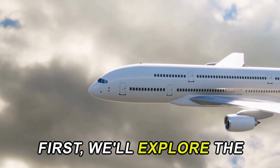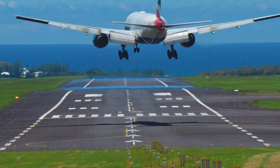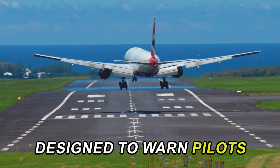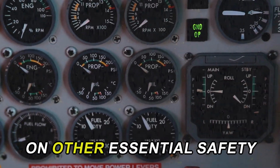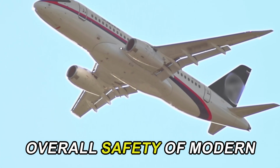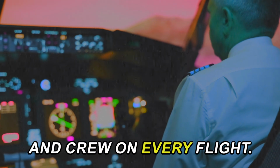First, we'll explore the Traffic Collision Avoidance System, which helps prevent mid-air collisions by alerting pilots to nearby aircraft. Next, we'll discuss the Ground Proximity Warning System, designed to warn pilots of potential ground collisions, ensuring they maintain safe altitudes during flight. Additionally, we'll touch on other essential safety features, such as enhanced vision systems and emergency locator transmitters, that contribute to the overall safety of modern aviation. Together, these systems create a comprehensive safety net, protecting passengers and crew on every flight.